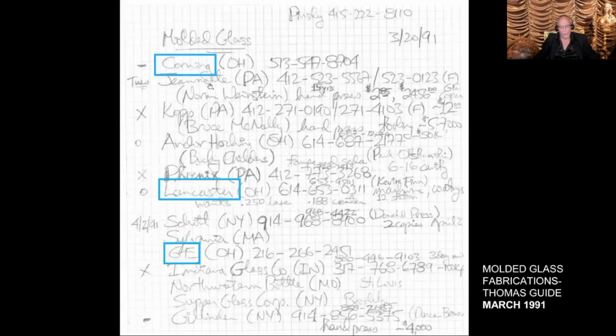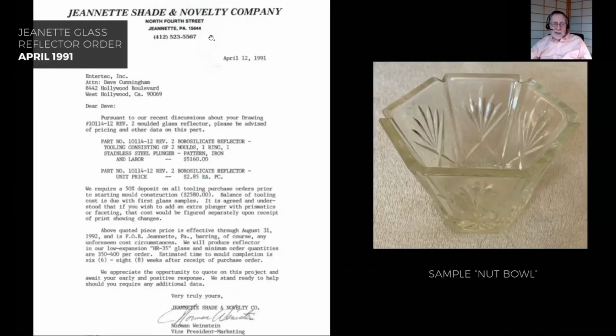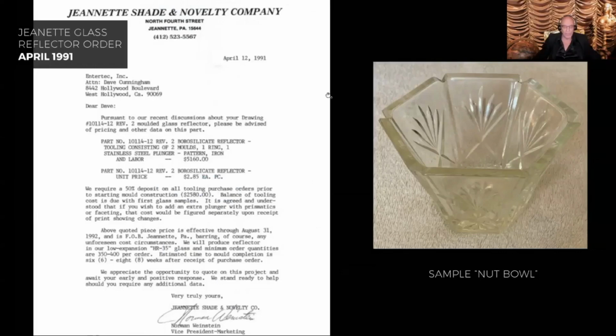So I found this oddball company, Jeannette Shade and Novelty Company. Yes, they made lampshades. You couldn't make this up, right? Nope. And I was a little nervous, but they were cooperative. The reason they were able to do it was they had a single cavity hand press, and they had low enough labor costs that they could make the part reasonably inexpensively. So Jeannette sent me their sample pressing.